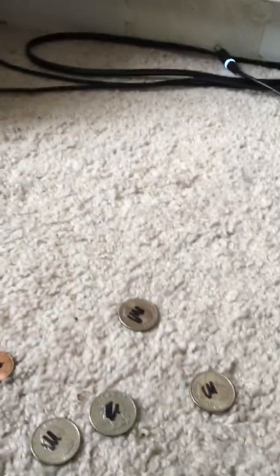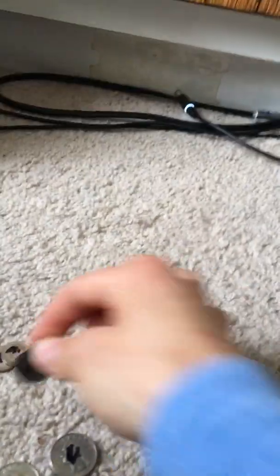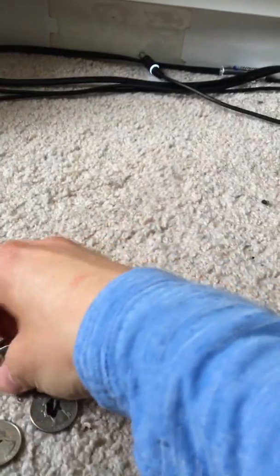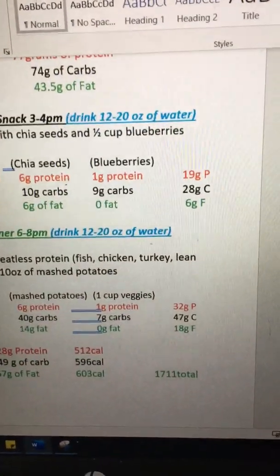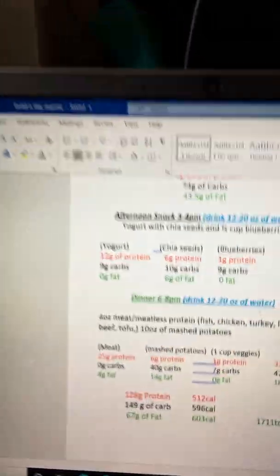And then we have 28 grams of carbs. So I'm going to swap this quarter over here with 2 dimes and a nickel, so I have something to grab from. So we needed 30 grams, so we're going to grab a quarter and a nickel. Put that back. Hopefully that made sense how I swapped that out, because I only had a quarter here and I needed smaller things to grab from. And then the last thing is 6 grams of fat. So here we come. We have a nickel and a penny. Boom. So there we go.